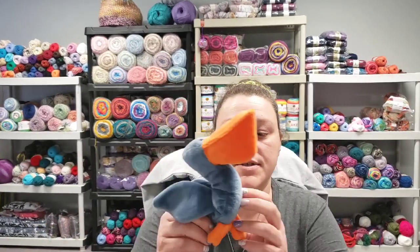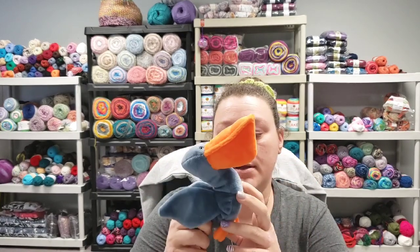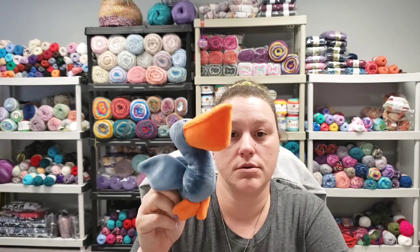And then there's this one, which is a pelican. I think they're called pelicans. Yeah, pelican. And his name is Scoop.